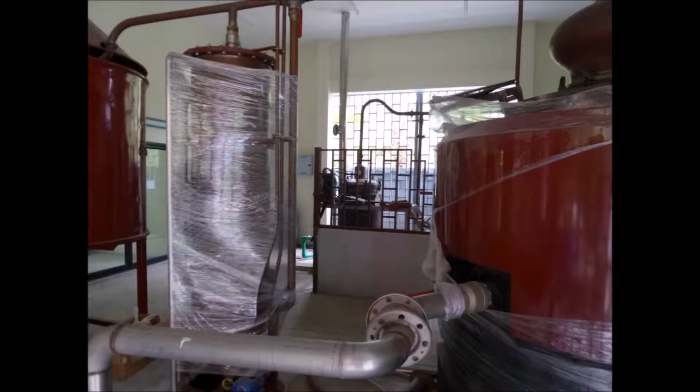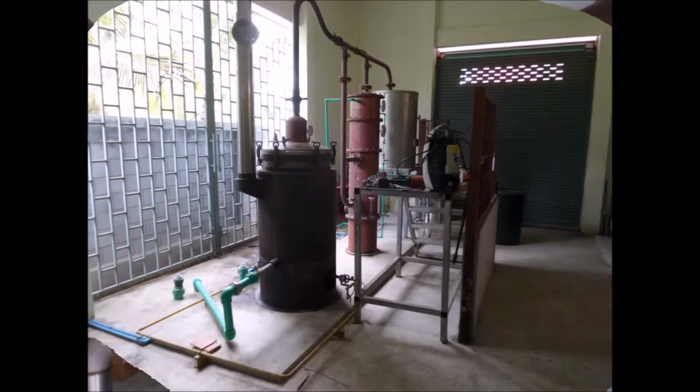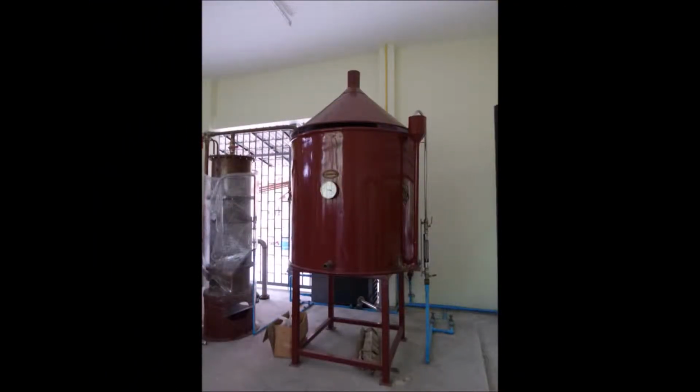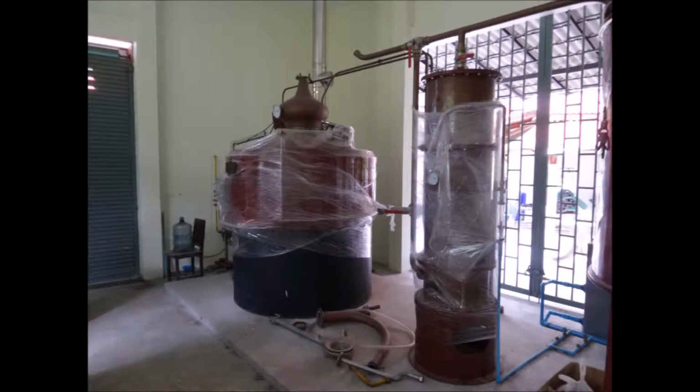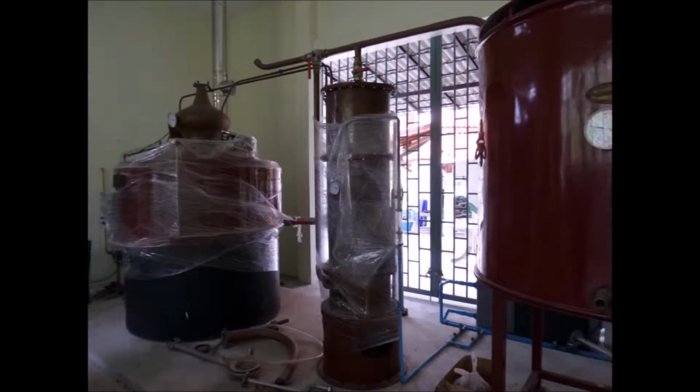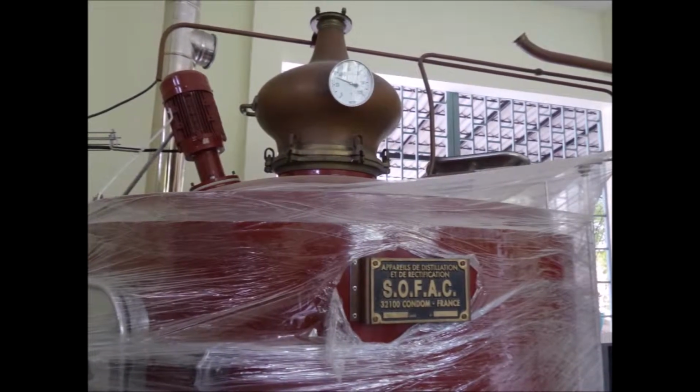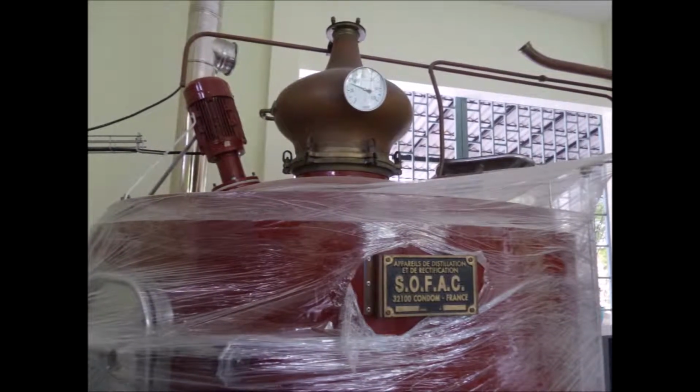So this is inside the distillery. There's actually two stills here. This is a cognac still. And this is part of the rum still. That's the cooler. This is the rum still. That's the boiler. And then the separator. And the cooling tank there, where the high alcohol rum's stored. This is the boiler. See the pump up on top there and the gauge.